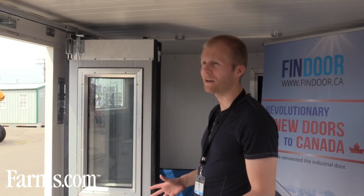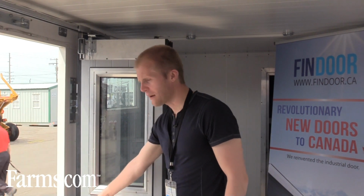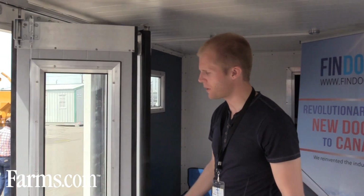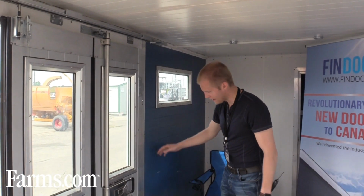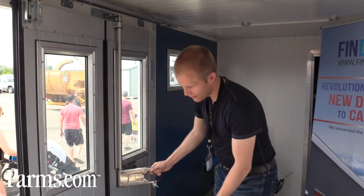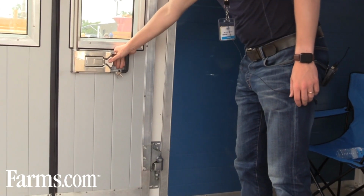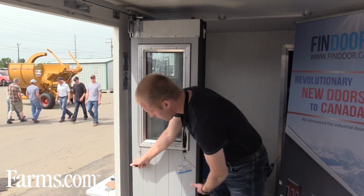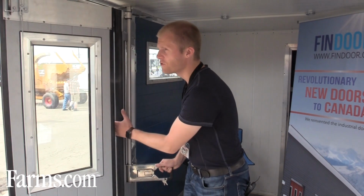So this is a mini model of our Findoor folding door. It can be equipped with an electric opener and operator, but this is now a manually operated door. It slides really easily, and the reason for it is we've got a lifting hinge system. So we open the door, it lifts up from the crown so it doesn't track on the floor. So it's light, and also we make sure that we don't have to keep changing the weather strip. But now when we close the door, it comes back down and it's sealing tight, and it's full safety too.